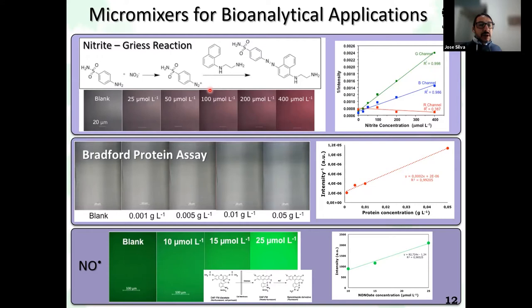Here is an application for detection of proteins. This is the Bradford assay. The Bradford assay is based on a Coomassie blue shift of the absorption peak. So if the Coomassie blue attaches to the protein, we have this shift, so you can measure this. It's difficult to see visually, but when you get the picture on the CCD camera, you can see a change on the red channel, so you can correlate well with the protein concentrations. So it's a total protein assay, the Bradford assay.